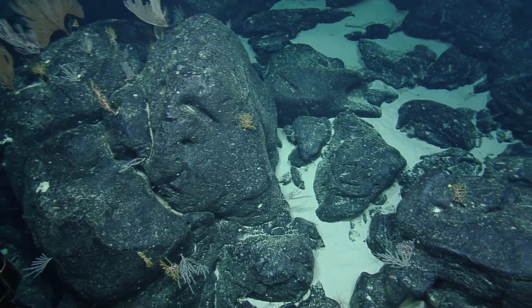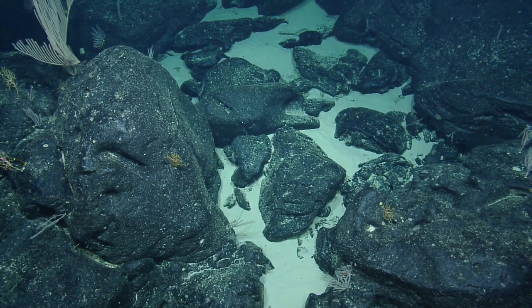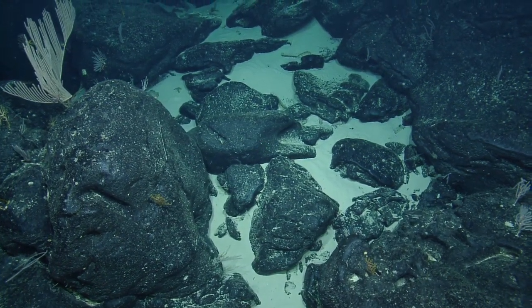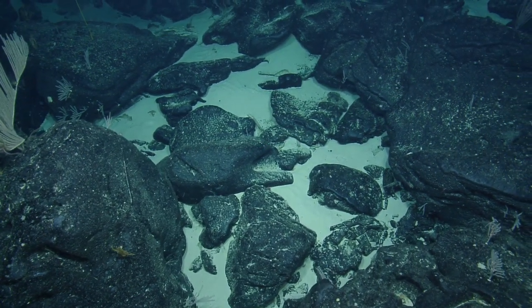So some plexaurids, some Narella, some of those brown looking primnoids. Looks like there's a ledge on the sonar, I don't know.